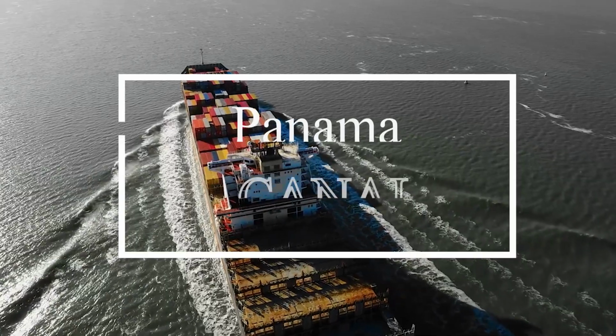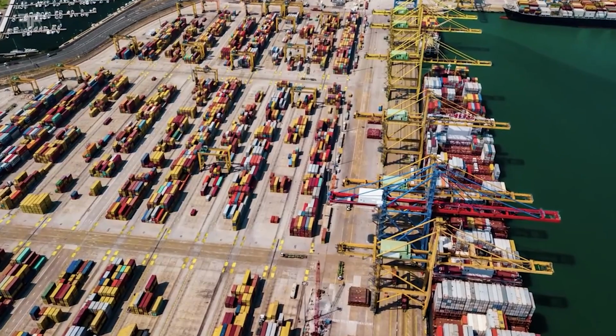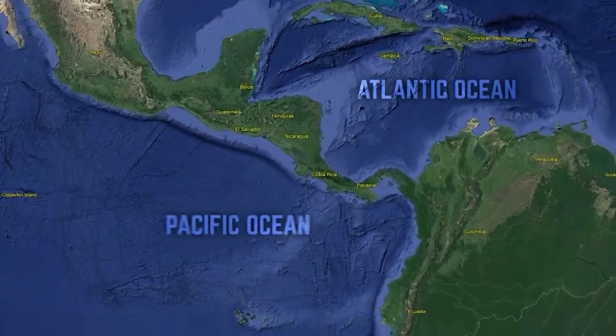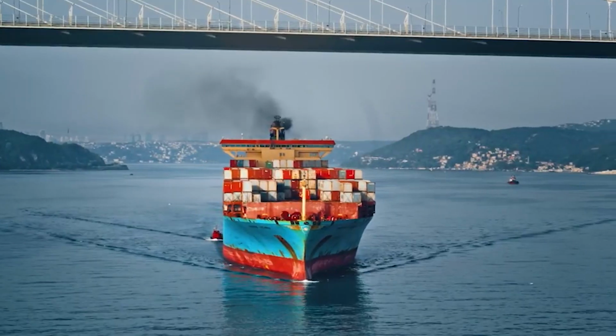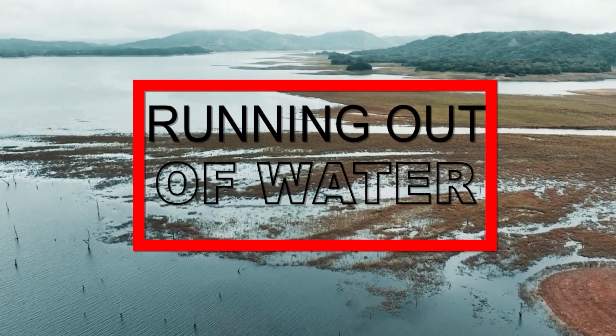Every year, billions of dollars worth of goods, nearly half of America's sea freight, and countless international trade pass through the Panama Canal. It's a vital artery that connects the world's oceans and eases the movement of goods between continents. But there's one gripping issue with it. It's running out of water.